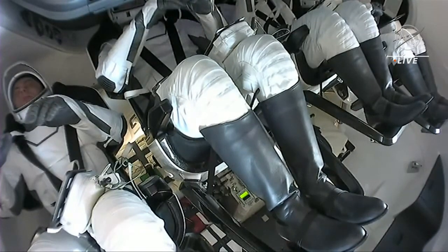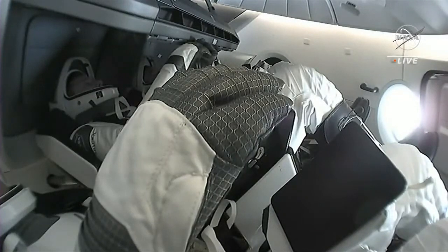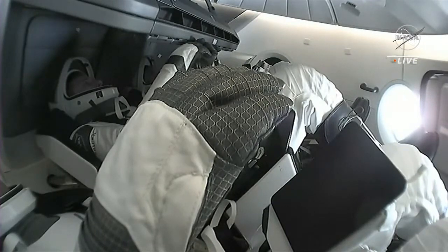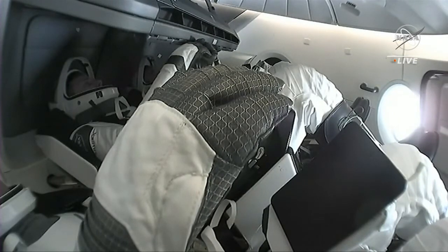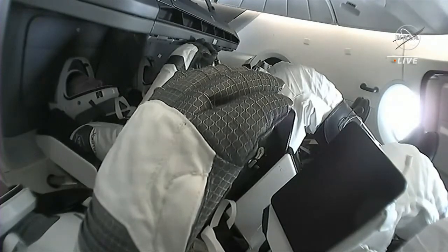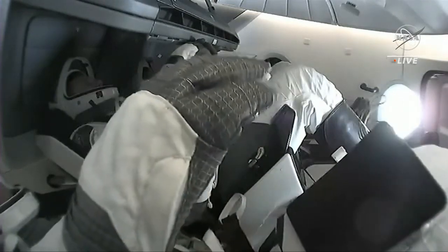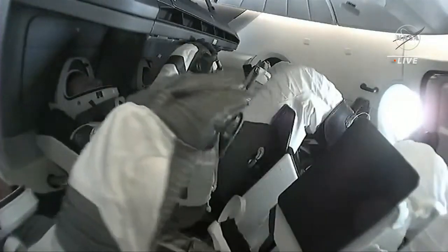This is fantastic. So we get these views when we pass over some of the ground stations here on Earth that provide the video straight from the Dragon capsule. So on the far left there is Andrei Fedyaev, and in the seat next to him, to his right, is the commander, Steve Bowen. To his right is the pilot, Woody Hoberg. And then on the far side of the capsule from this view is Emirati astronaut Sultan Al-Neyadi.